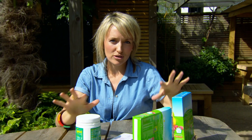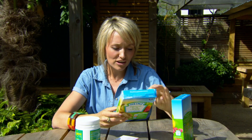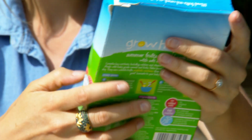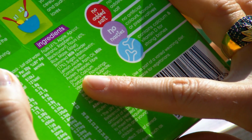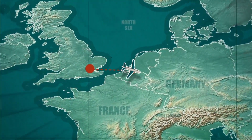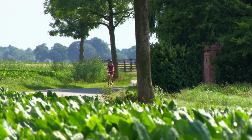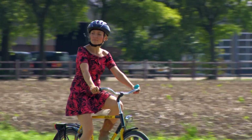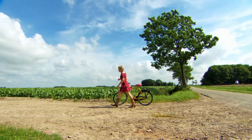Now, all of these products claim to be prebiotic in some way. And when I look at the ingredients, they've got one thing in common, and that is something called inulin. What is inulin? I've come to Holland on the trail of this substance inulin and head south to Roosendaal. I want to know what inulin is and why it's such a key ingredient in a prebiotic.